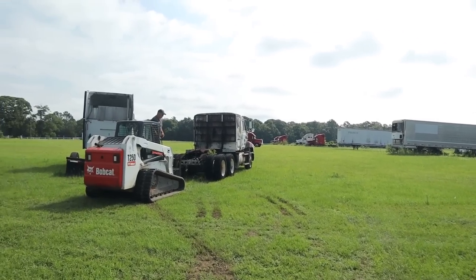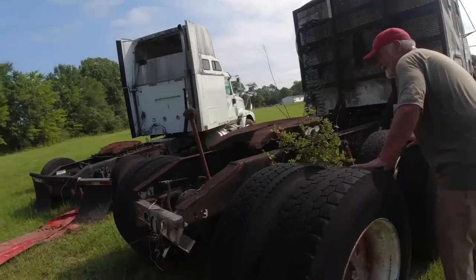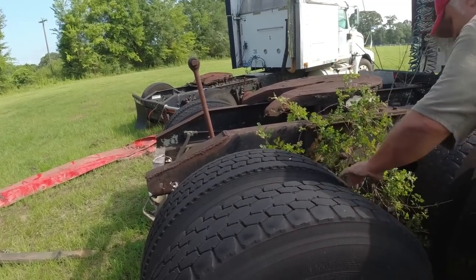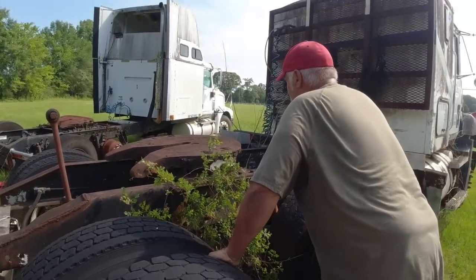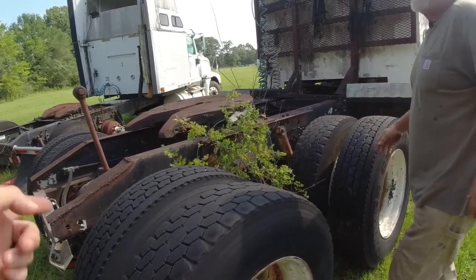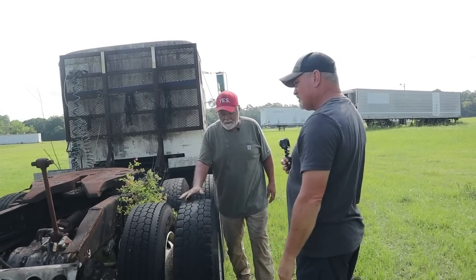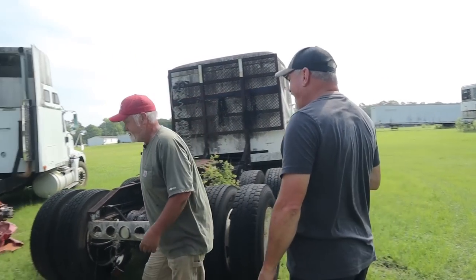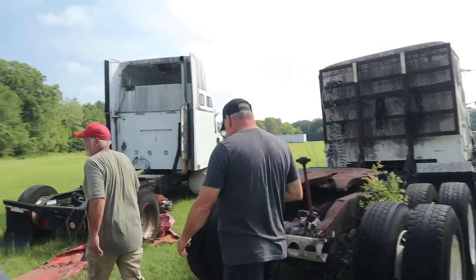Yeah, that one's just a tick heavier. I mean, beggars can't be choosers, but we're going to have something to get it off the ground. We're going to raise it up, take these tires off, and then repeat the process on the other side. Right, that's the plan. I mean, what could go wrong?